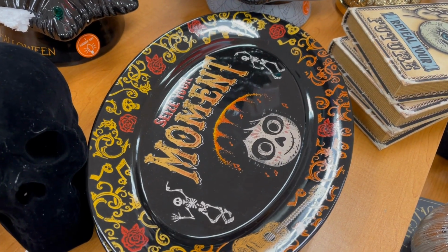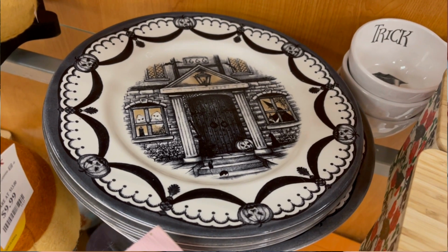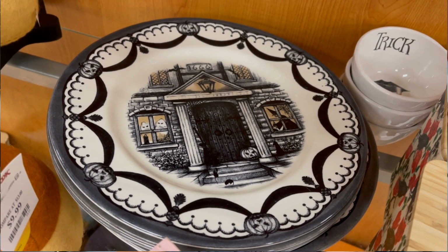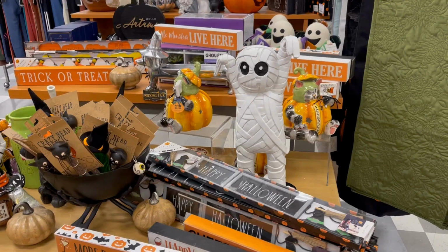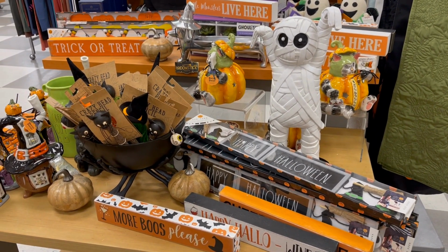I got very confused. I'm looking at all these knickknacks and all kinds of decor, especially Halloween decor that was really cool. And I just thought, I don't know. I've never decorated for Halloween, and this stuff is pretty cool. And I love fall, and I have a lot of fall decor already. So what am I going to do?